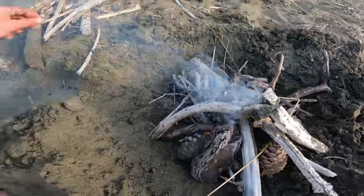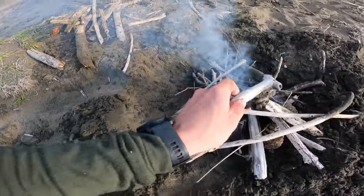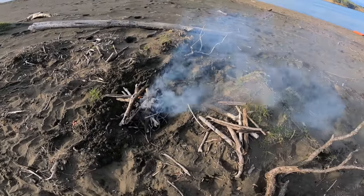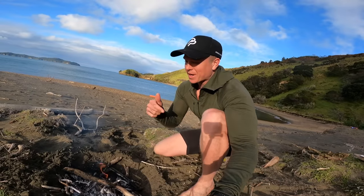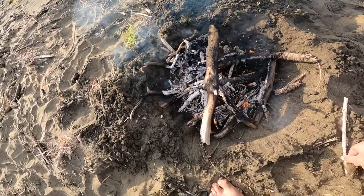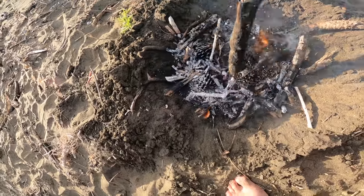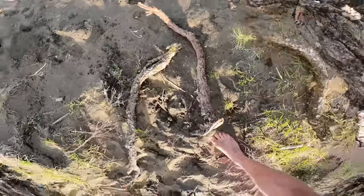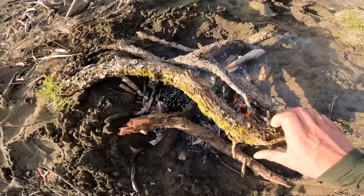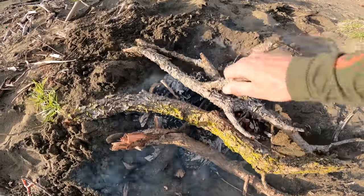Alright, fire's away. Alright, we've got a bit of heat in this fire now, looking good. I heard a crackle on there now. Almost smell it instantly, the bark burning. It's gonna be very tasty.